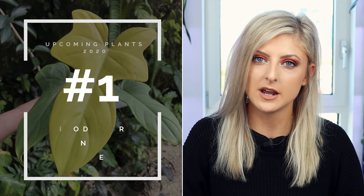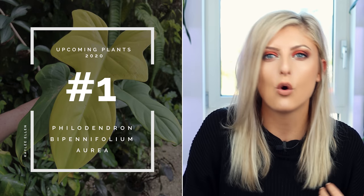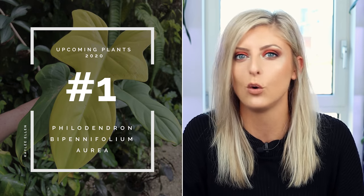So the first up and coming plant in 2020 is the philodendron bipennifolium aurea, also called philodendron hammerhead gold, philodendron golden hammerhead, whatever it is called. It is going by a lot, and I mean a lot of different names. So if you're wanting to look for this plant online very soon, there are a lot of search terms there. It's absolutely everywhere and it's going under different names. For now, I'm going to call it philodendron bipennifolium aurea.